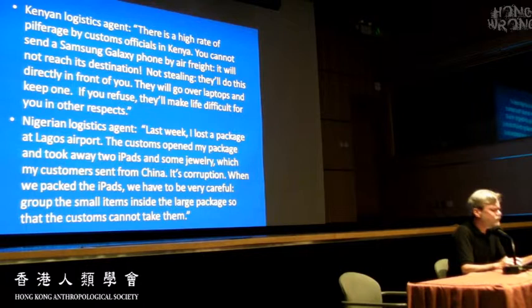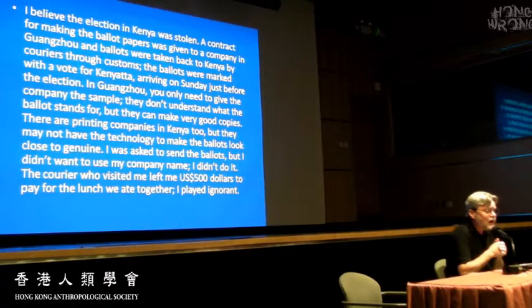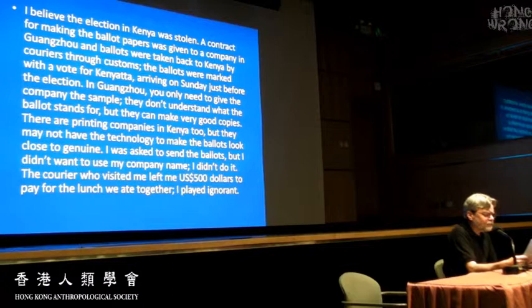Now, the most profound case of illicit activities I've heard of in my research involves not goods, but ballots. It involves the Kenyan presidential election in 2013. As one logistics agent said to me, I believe the election in Kenya was stolen. A contract for making the ballot papers was given to a company in Guangzhou, and ballots were taken back to Kenya by couriers through customs. The ballots were marked with a vote for Kenyatta, who wound up being the winning candidate, arriving on Sunday just before the election. In Guangzhou, you only need to give the company the sample.